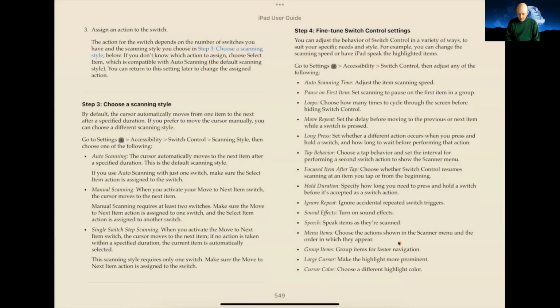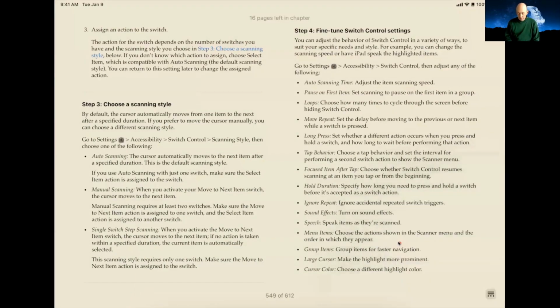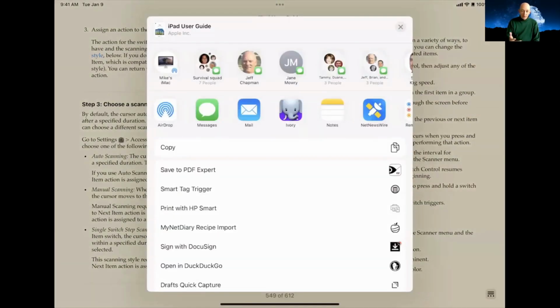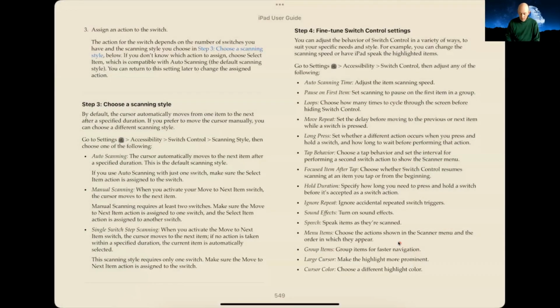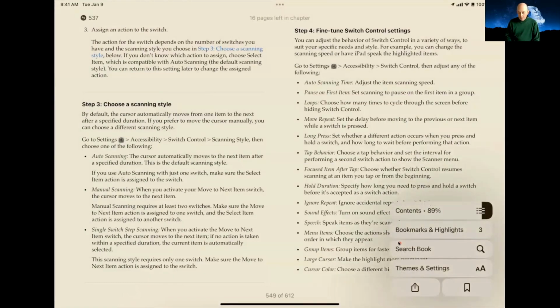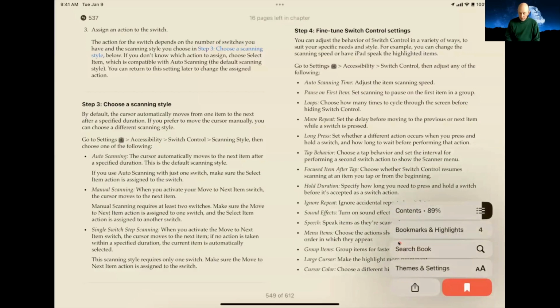So that's the themes and settings button. The last 2 on the page are the share button. Tapping this will allow you to share through the usual ways, let's say through mail, information about this book you're reading, along with a link to the bookstore. And the bookmark button down here in the corner, if you tap this, that adds a bookmark to this particular page that you're looking at. So that's pretty much everything underneath this new reading menu button. Does anybody have any questions about that?